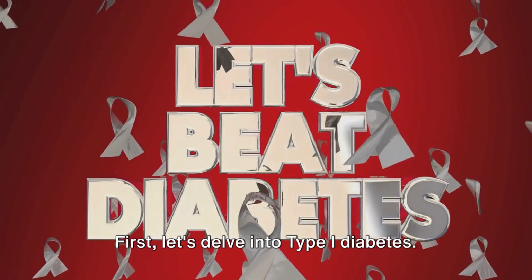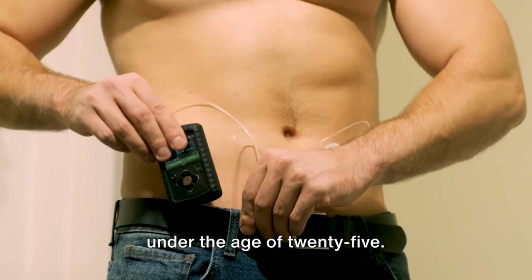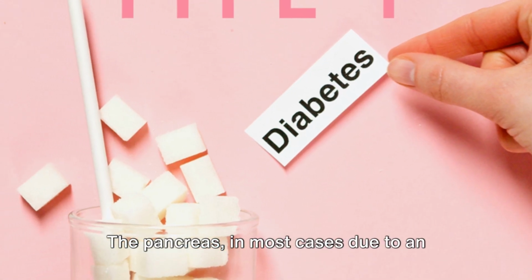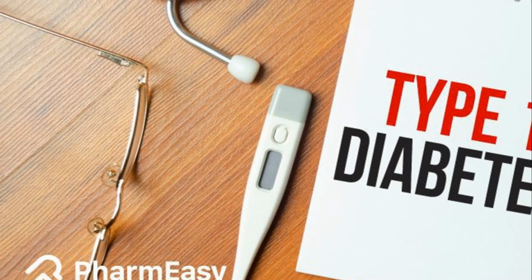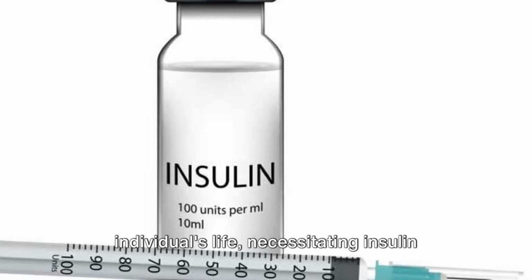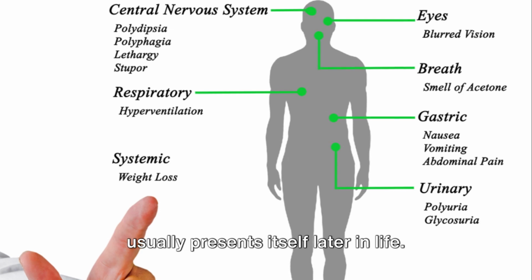First, let's delve into type 1 diabetes. Often referred to as juvenile onset diabetes, it typically affects people under the age of 25. The pancreas, in most cases due to an autoimmune issue, becomes incapacitated and ceases to produce insulin. This form of diabetes tends to run in families and will persist throughout the individual's life, necessitating insulin and possibly other medications.